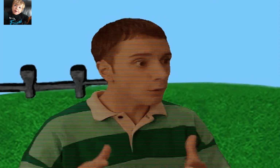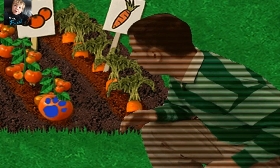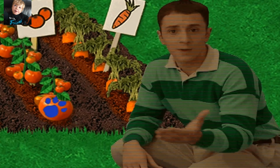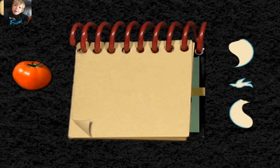Oh, you see a clue. Where? A tomato. Oh, this clue is a tomato. Now what do we need? Right. Our notebook. Okay, so, will you help me draw the clue? Great. Can you make the picture of the clue by using these shapes?